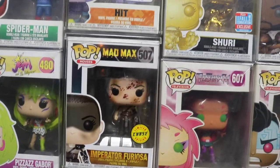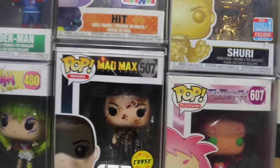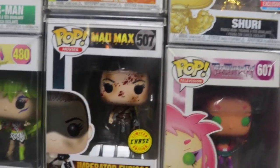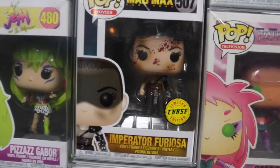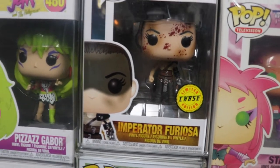Then we have Imperator Furiosa from Mad Max. Charlize Theron, definitely one of my favorite actresses of all time. And this is the Chase version. She has on the bloody look.